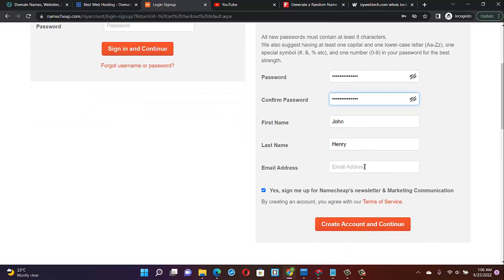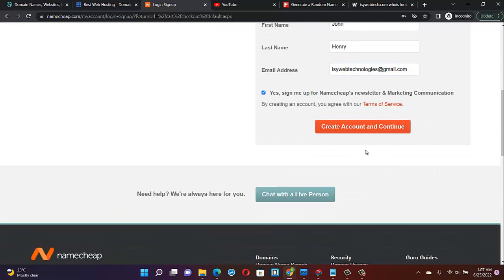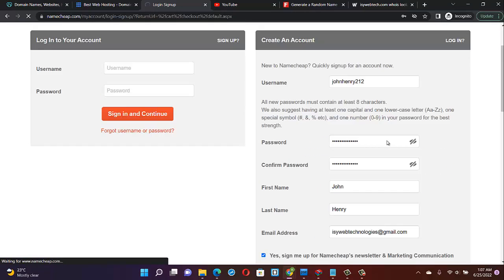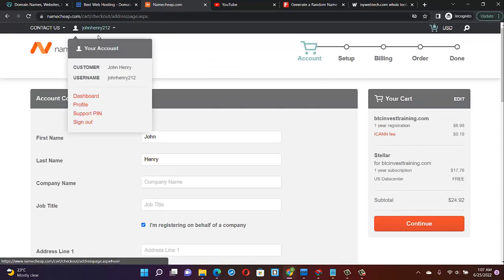Right, so I need to add a valid email here. I want to use this email because I'm going to send information. So I come here and click on Create account. Click on create account and it is going to create an account for me. As you can see, it has created an account, John Henry 212. That is the username, right?